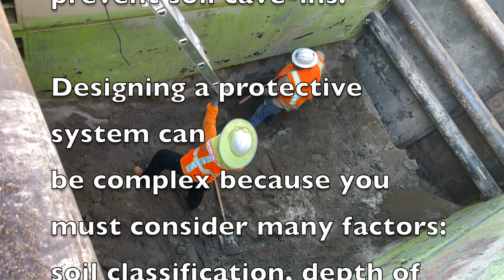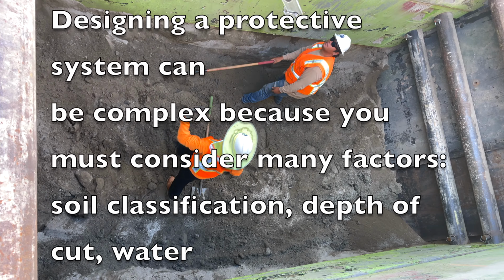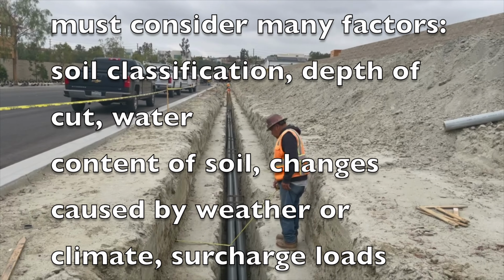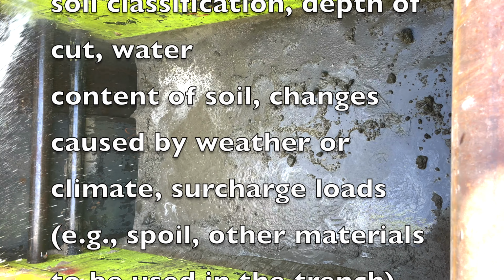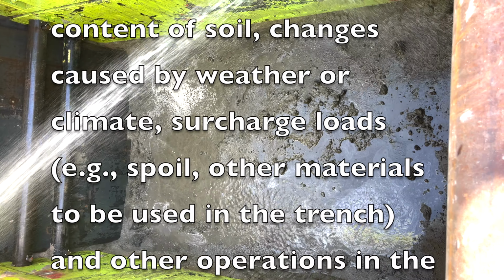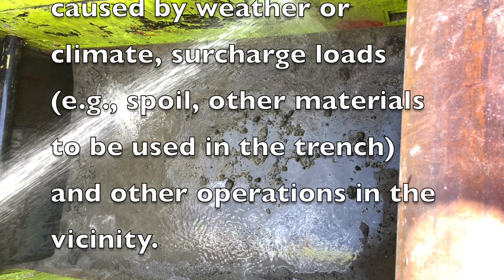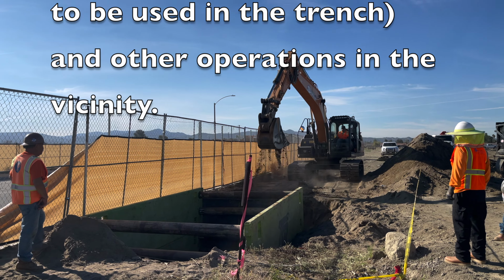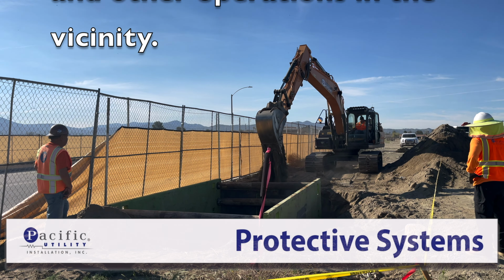Designing a protective system can be complex because you must consider many factors: soil classifications, depth of cut, water content of soil, changes caused by weather or climate, surcharge loads, spoils and other materials to be used in the trench, and other operations in the vicinity.